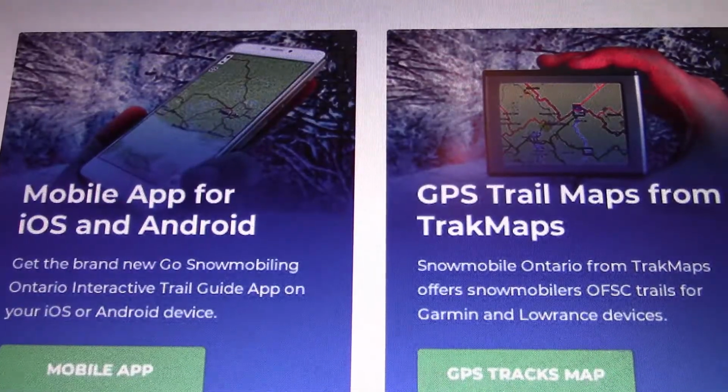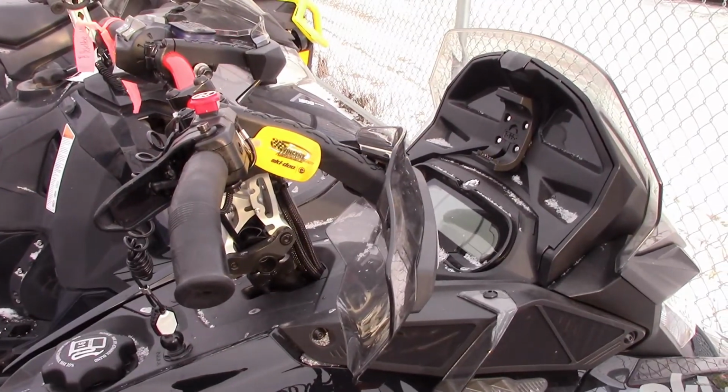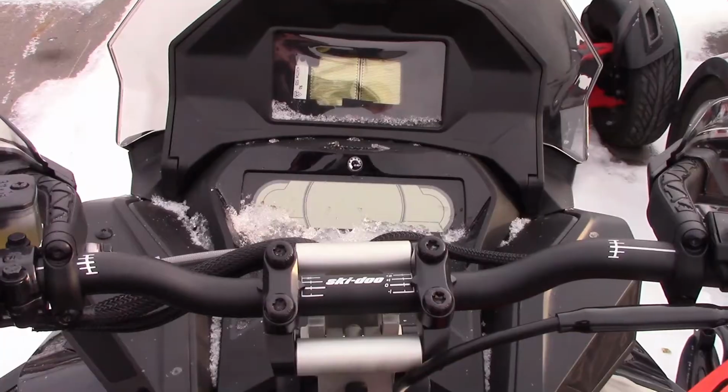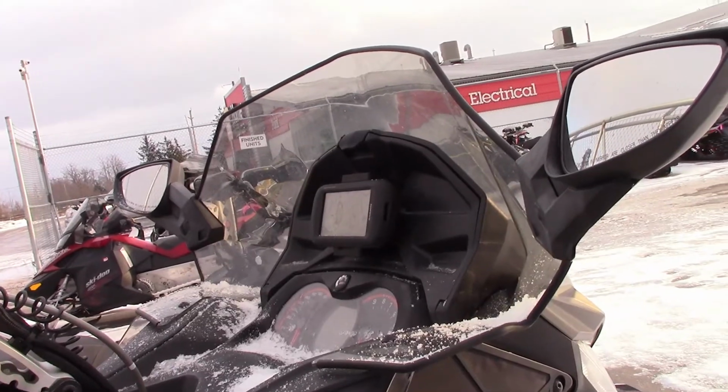When planning a trip or before heading out on any ride, it's so easy in Ontario to check out the OFSC website for the latest trail conditions. You can see what's open, what's closed, and what's operating in a limited capacity. There's no reason to run on closed trails anymore in Ontario. Heading into 2022, snowmobilers have the ultimate in sled trip planning on their computer, on their phone, and on their snowmobile dash.